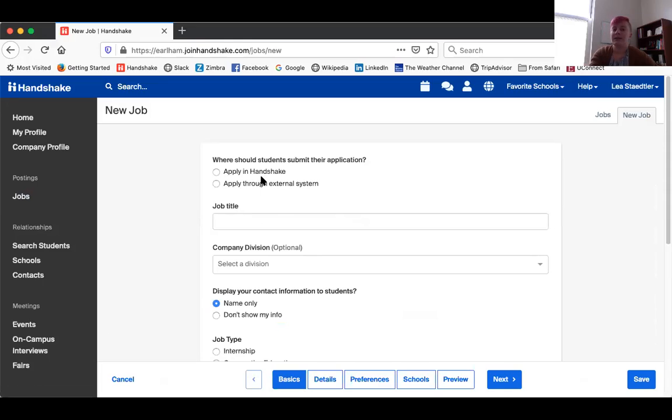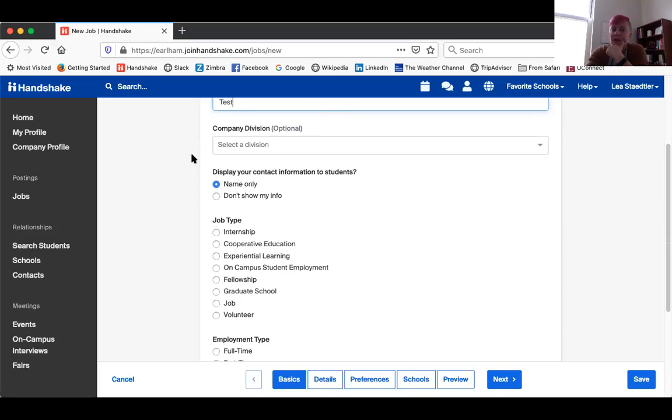So first of all, applications should be going through Handshake, just so it's one central place for the student. We're not really using another external system here at Earlham. If you wanted the students to submit documents and stuff, we'll get to that in a minute. I'll show you how those will be attached to the job application. So job title, whatever the position is in your department. Company division, you don't really need to worry about that. I don't even think it would show up on the student's end, even if you added anything in there.